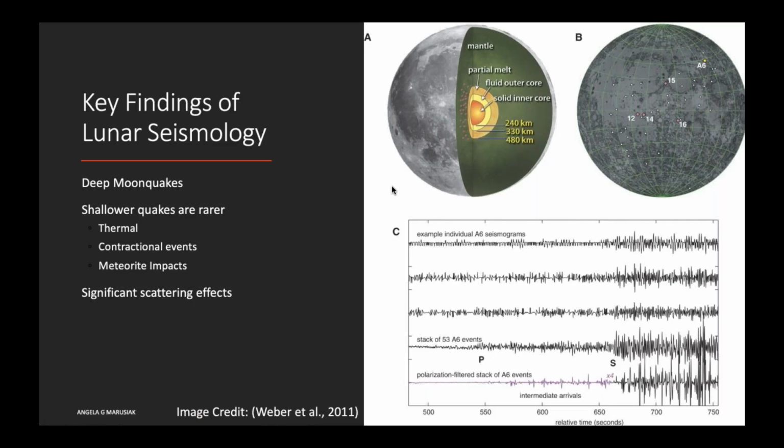So as I mentioned, there were some important findings from lunar seismology. This image is taken from the Weber et al. Science paper in 2011, and it shows a couple of important aspects. First thing that I want to point out is if you look at panel B, it labels where the longer lasting stations were. So that's where 12, 14, 15, and 16 are.